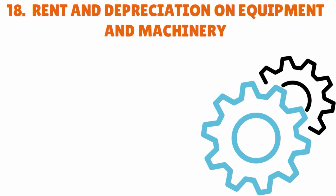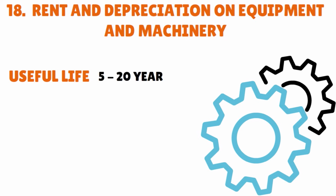You can also claim depreciation on equipment and machinery. However, the cost must be deducted over several years, right? And the useful life, that's how accountants call the number of years over which you will use a machine or other kind of equipment. So the useful life can range from 5 to 20 years, right?